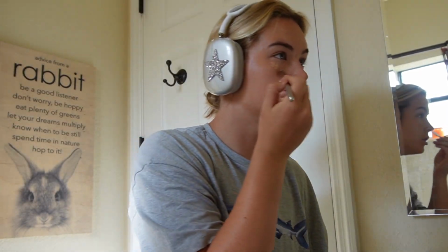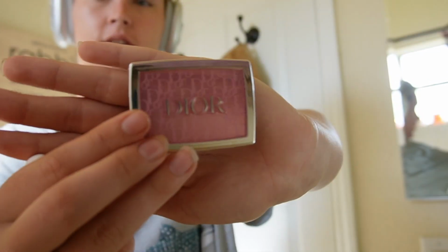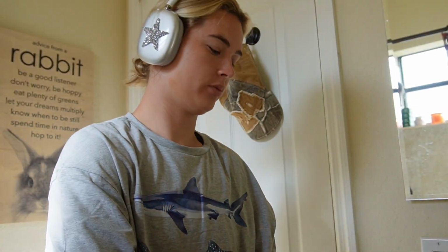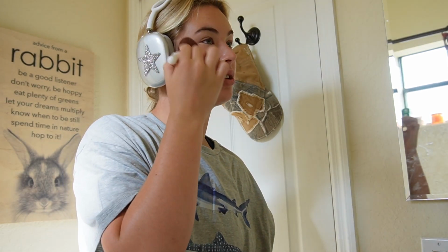I just go in with a brush and feather it out under my eyes. Okay, so now I go in with Dior blush. It's just pink because I want a little color.